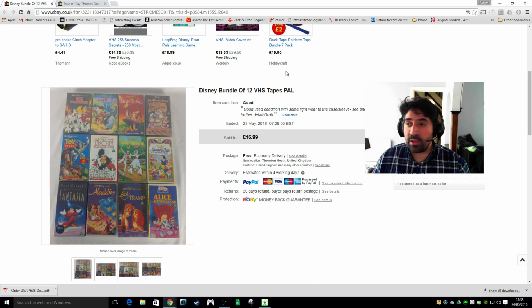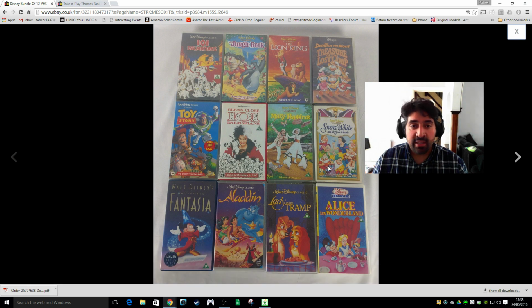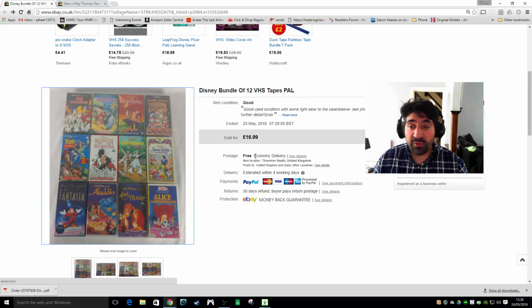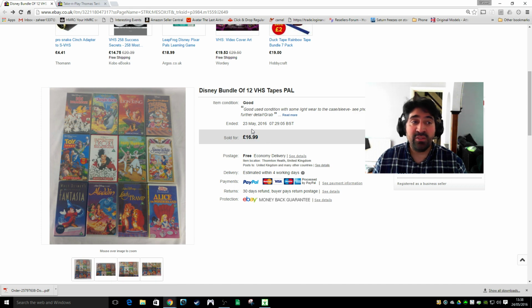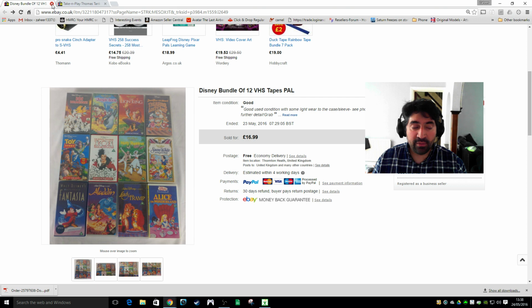Here's another sale that I was quite surprised with. I had these tapes for free, and I've had them for ages. 12 Disney films I'd bundled together, Disney VHSs. I was asking 16.99 with free shipping. Someone paid me 16.99 and 8.99 for next day shipping. So I'm happy that they got their VHS tapes really quickly, and that's that.